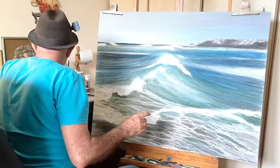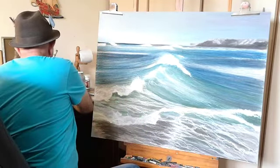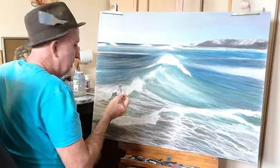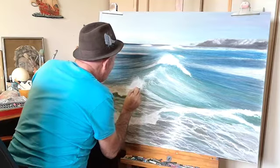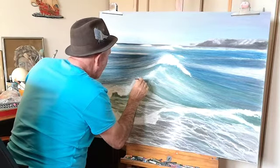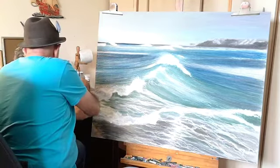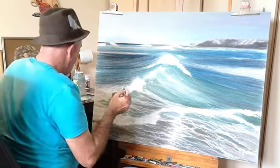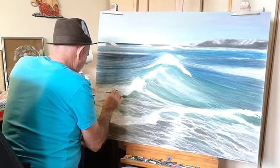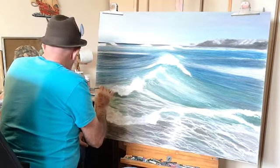Now let me employ my little old brush. Just dig straight in here. So I use my acrylic paint white to create these extreme highlights, and not everywhere, but just in chosen spots.